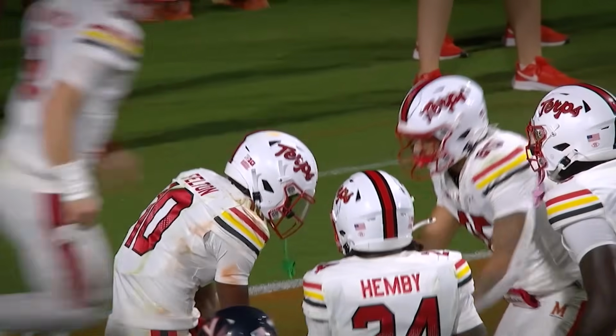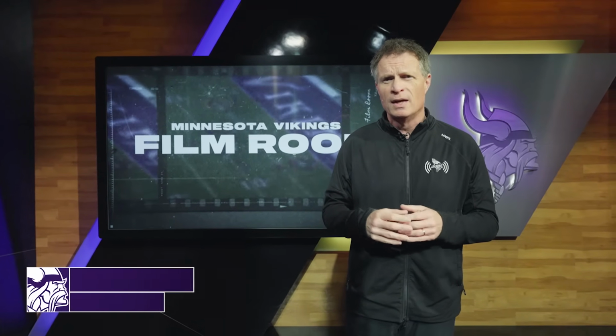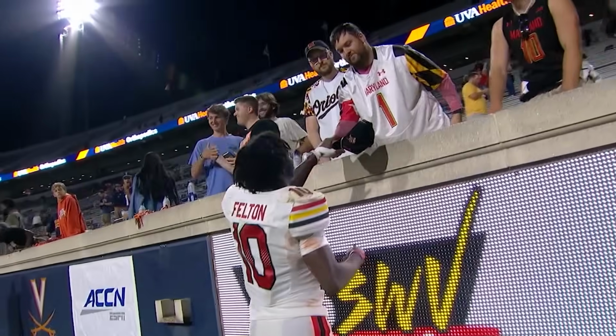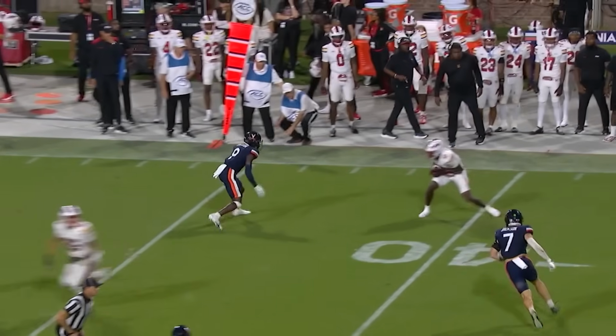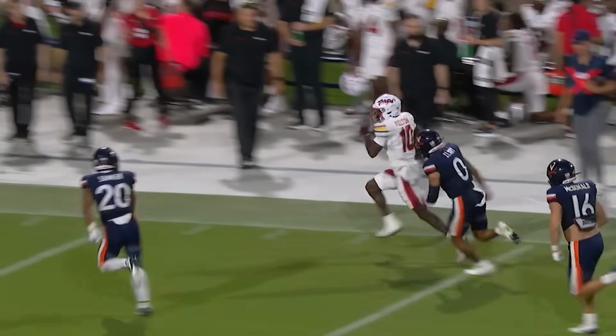Welcome back to TCO Studios for a very special draft edition of the Vikings Film Room. Now, with the Vikings' third-round selection, they decide on Tai Felton, wide receiver out of the University of Maryland. Tai Felton comes here not only with the 4.37 40, but with 9 touchdowns his senior season, 8 of which were in the red zone. Let's take a look at the film and see what Tai Felton can bring to this wide receiver corps.